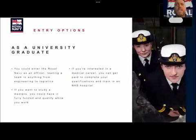And as a university graduate, you can enter the Royal Navy as an officer leading a team in anything from engineering to logistics. If you want to study a master's, you could have it fully funded and qualify while you work. That was what I was explaining in regards to the bursaries and scholarships, etc. If you're interested in a medical career, you can get paid to complete qualifications and train in an NHS hospital. A lot of the training is conducted up at QA Hospital in Portsmouth. You'll find a lot of the Quorns up there learning and working on a daily basis.